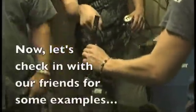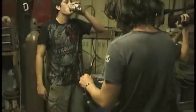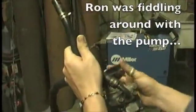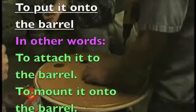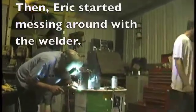And now let's check in with our friends to see a few examples of how we can use these words in a practical situation. So Ron was fiddling around with the pump trying to figure out which way he needed to put it onto the barrel. Once he figured it out, Steve started tinkering around with the drill to make some holes in the top of the barrel. Then Eric started messing around with the welder.